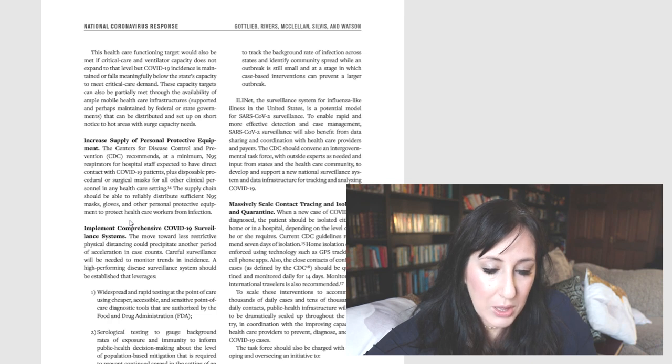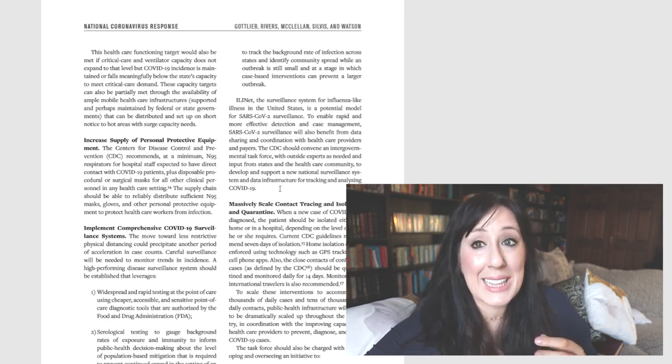Offer voluntary local isolation and quarantine. Comfortable, free facilities should be provided for cases and contacts who prefer isolation and quarantine away from home. For example, if there's a large household, some may want to recover in a hotel room that's been repurposed rather than risking family members. And I think this is really key.